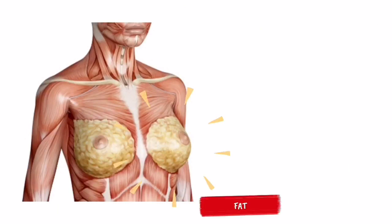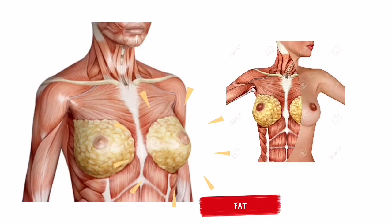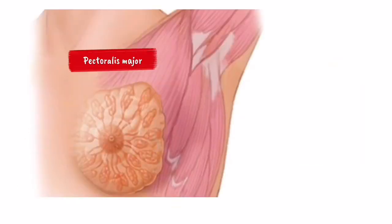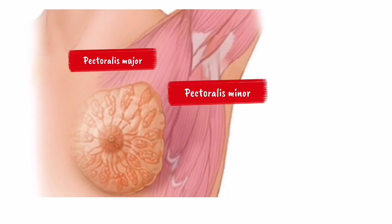For a female, the breast is basically fat, the adipose tissue, which is on top of the muscles, and then on top of the breast itself, you have the skin. So it's the skin, the fat, and then the muscle in that order. So when you are working out, you're not working on the fat, you're working on the muscles, which are the pectoral major, the largest one of them all. Underneath that, you have the pectoral minor, which is situated under the breast itself, and then you have the serratus anterior below and lateral.